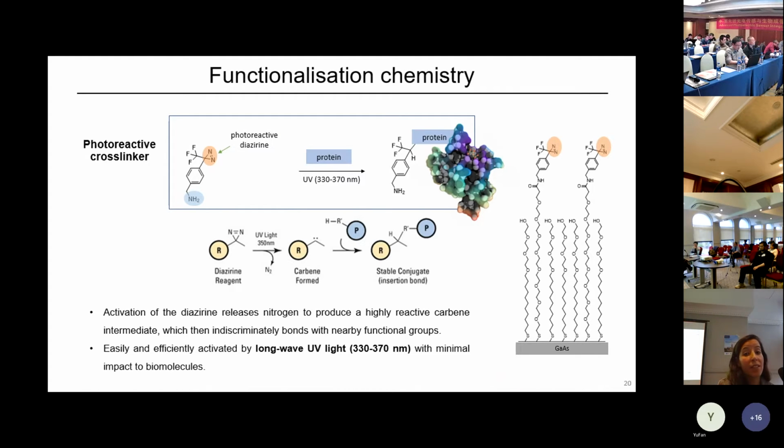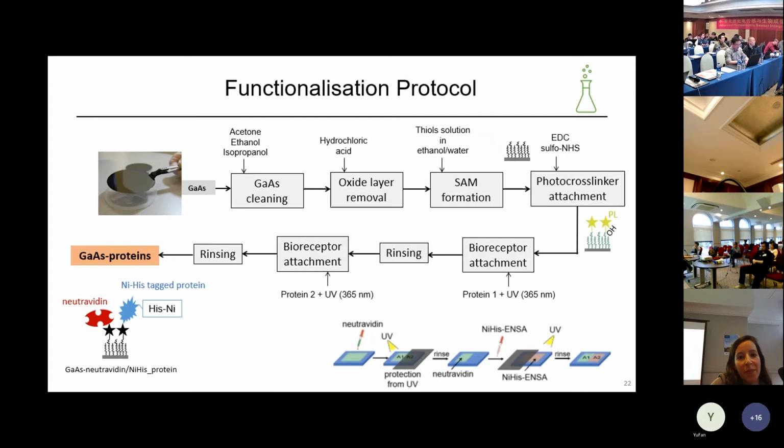So here we can see the structure of our surface at this point. We have the gallium arsenide with the self-assembled monolayer, and now with the photocross-linker attached via the carboxyl groups that we initially created on the surface. We don't expect this long wave UV light to affect the integrity of the biomolecules we are trying to immobilize. So the idea is to selectively expose one area of the sample for further immobilization of the proteins.